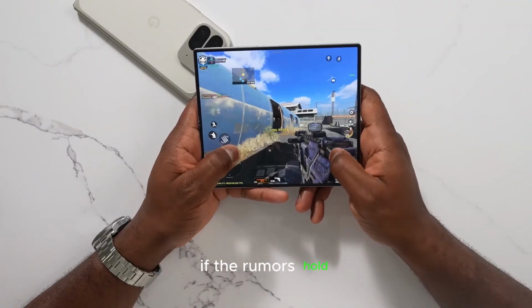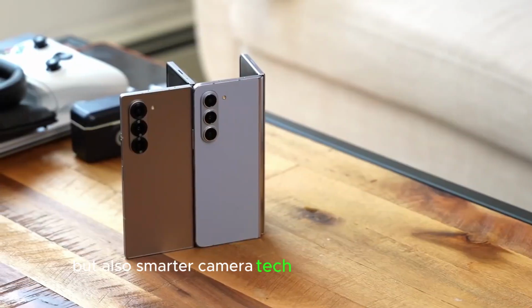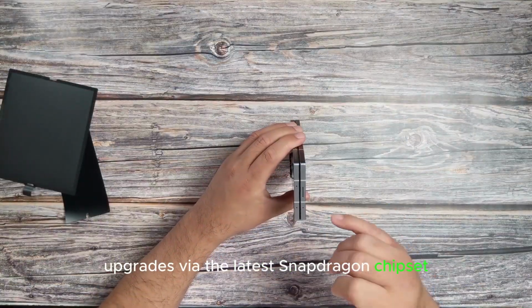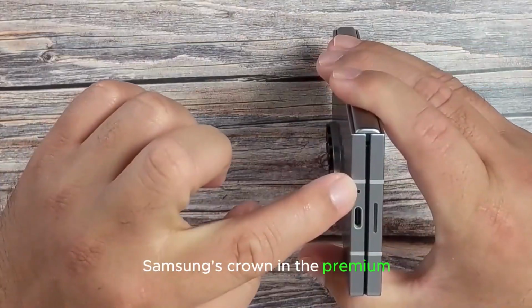If the rumors hold, we can expect the Galaxy Z Fold7 to debut with not only a new design but also smarter camera tech powered by Galaxy AI, enhanced durability, and performance upgrades via the latest Snapdragon chipset. As the foldables war heats up, the Z Fold7 is shaping up to reclaim Samsung's crown in the premium foldable category.